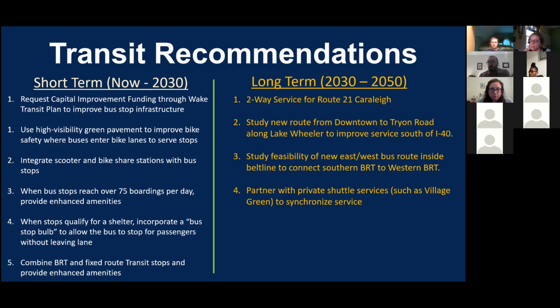And again, more prioritization for shelters and other amenities for that number 4. And then looking at BRT and fixed route transit stops to help connect these other transit services in the area. Long term, beyond that, in the next 20 years, looking at some two-way service for Route 21. Right now, I believe it's a one-way loop, which can be challenging for folks coming and going with that bus service.